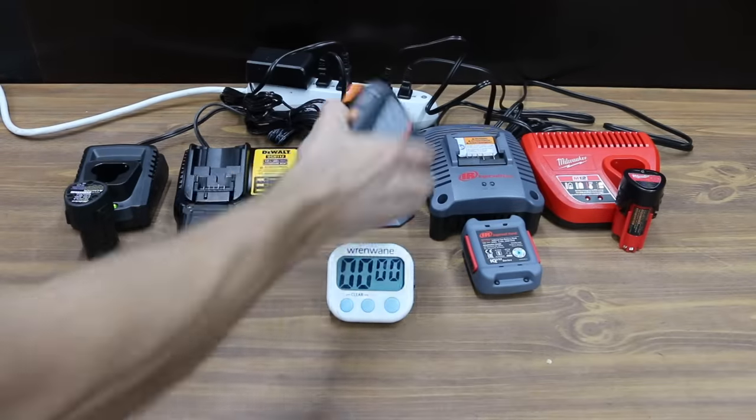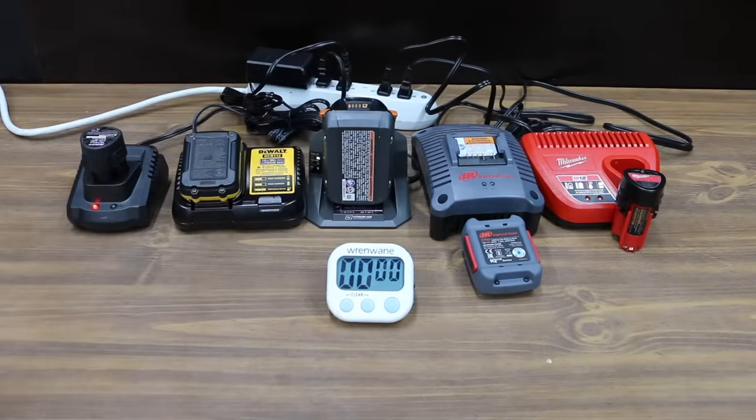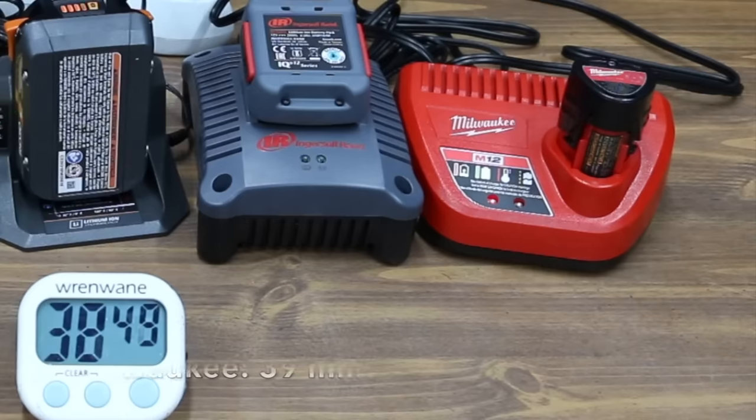We previously discharged 1 set of batteries installing the lag bolts. After the batteries cooled down, I completely discharged them running the tools without a load. So up next, let's see how long it takes to fully charge the batteries.